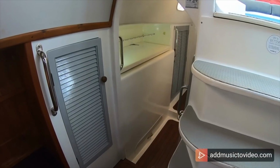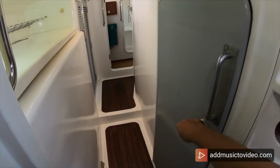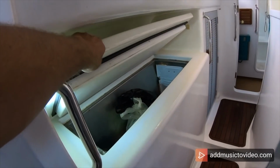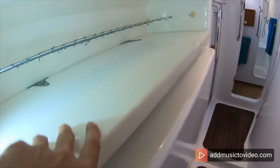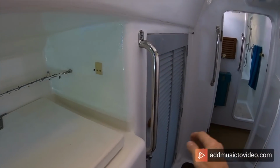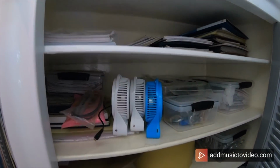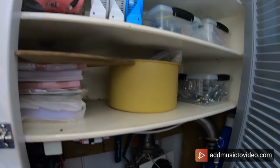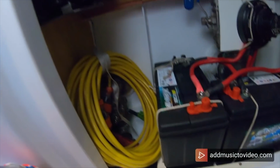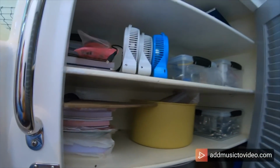The engine room is coming up on the right hand side, right here, and the freezer, 90-liter freezer, on the other side. Lots of storage underneath in the floor area here too. There's another cabinet with the documents, stainless steel fittings, the exhaust for the engine, one of the starter batteries. That's the compressor for the freezer.